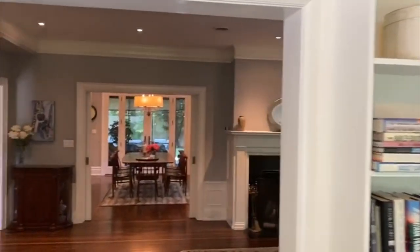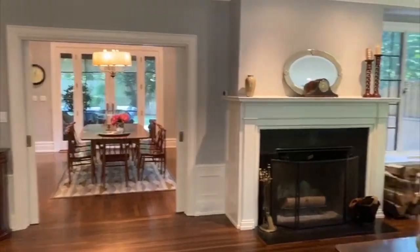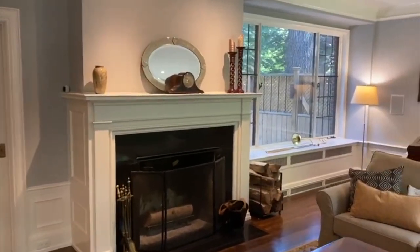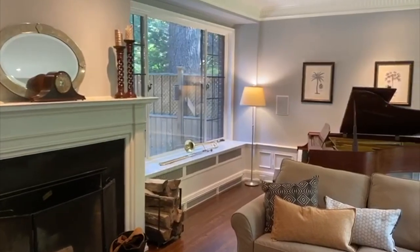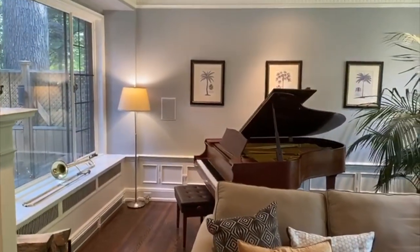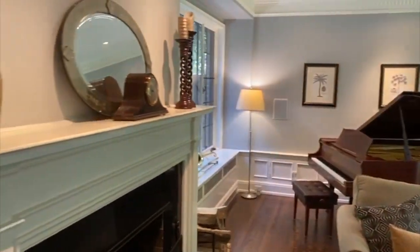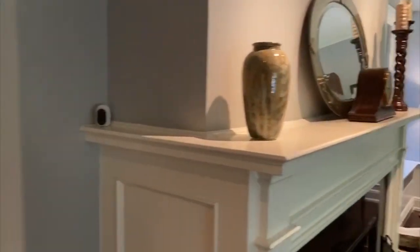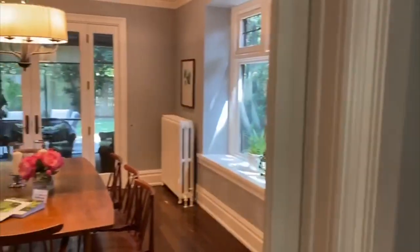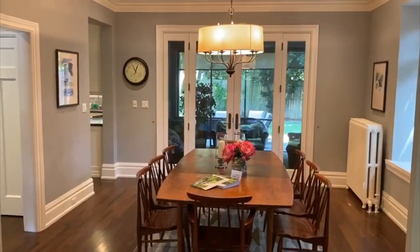And as we walk through from the sunroom to the living room, the living room has a great fireplace, and there's room enough, as you can see, for musicians to have their grand pianos, for you to have little concerts, and more. That is just part of this wonderful house, wonderful main floor. One of the best parts is a very substantial dining room.